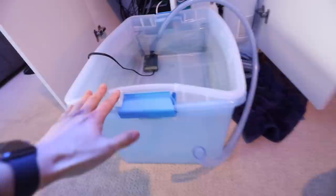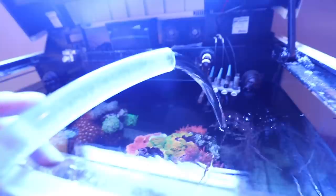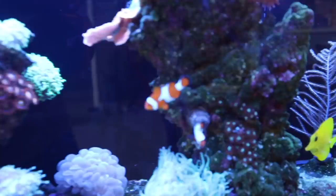I dragged the new water over here. I'm pumping water from here back into the aquarium to fill it up. That's pretty much how you do an aquarium water change. Okay, we got it. And last. And ta-da! We are done! Check it out! So clean!